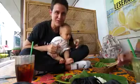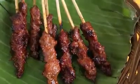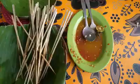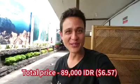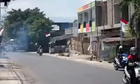I finished my first plate without even stopping, eating one skewer after another, and immediately had to order another plate of satay. I think I would call that some of the most addictive satay that I've ever had anywhere. You don't want to stop eating. You want to keep on eating that forever.